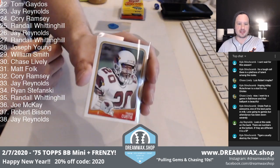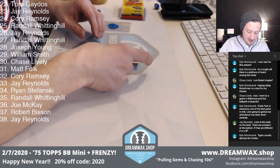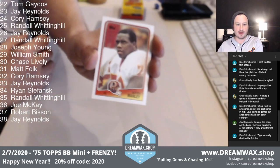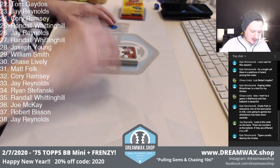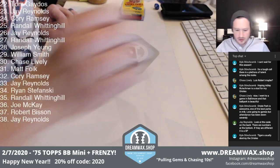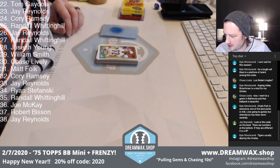37, Robert Bisson, Travis Curtis. And spot number 38, before we flip, is the man closing us out, Jay Reynolds with Dexter Manley. I might have miscounted, because I think we're going to get pretty deep into our third break. It's always hard. I always lose track of how many slots we're going to have, but I always make sure we have too many.